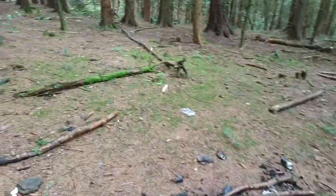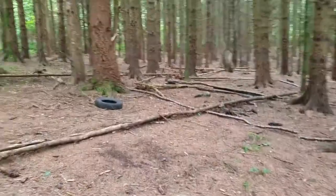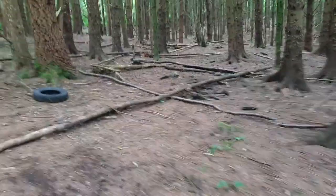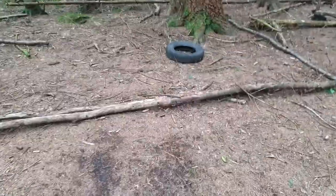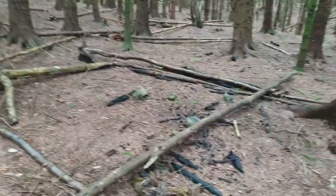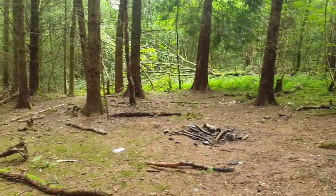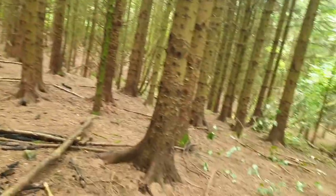There's evidence of campfires, of people camping out overnight here. Last night would have been a lush night to camp out. Random tire. More burnt logs here. Looks like it used to be a campfire by here as well. Actually, this is quite a nice open space to have a campfire. Imagine these people know all the secret spots.